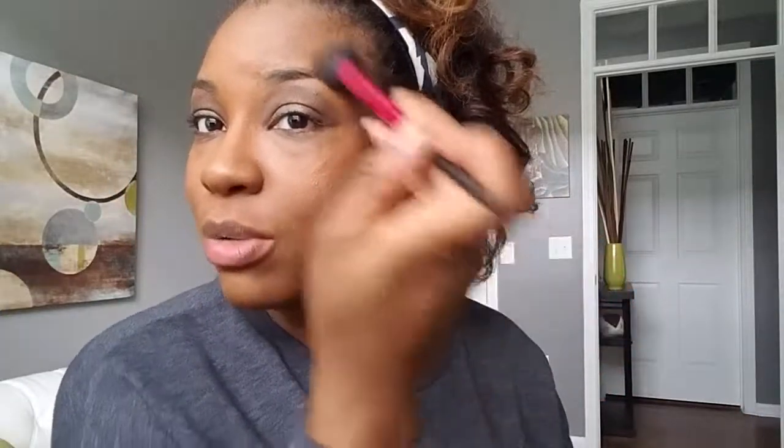So I put it right on the apples of my cheeks, and then I go a little higher. The reason why I do that is because it kind of dulls or blends in with my bronzer here and makes everything kind of melt together, which I do like.